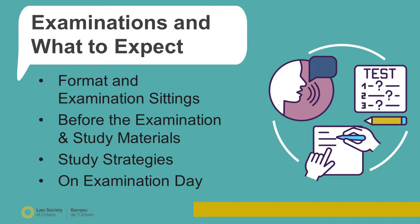The initial licensing examination and study materials fee payment deadline is posted online and is included on the invoices that you've been sent if you've already applied. The examinations are open book and self-study.